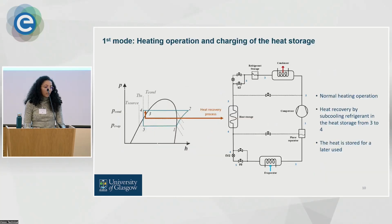Basically, you have 3 modes. The first mode is the normal heating mode. The heat pump works as a normal heat pump with a difference, which is that the refrigerant, after being condensed, is subcooled in a heat storage, and it charges heat inside. This heat is stored for later use, and it doesn't change the efficiency of the heat pump when it runs in normal mode.